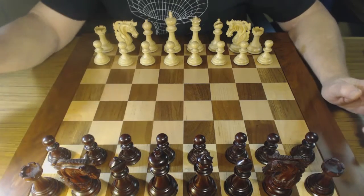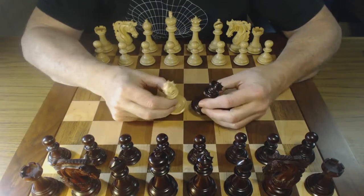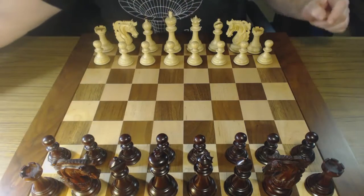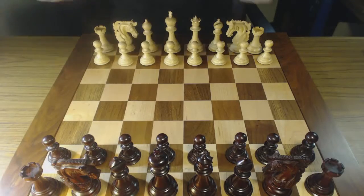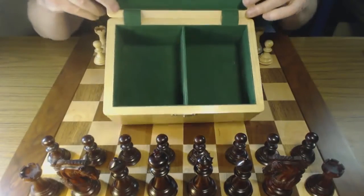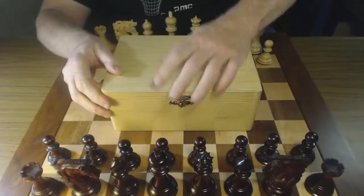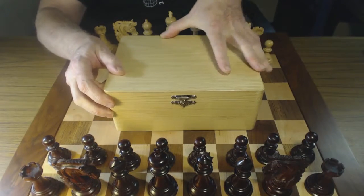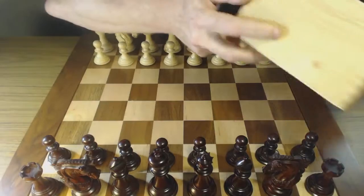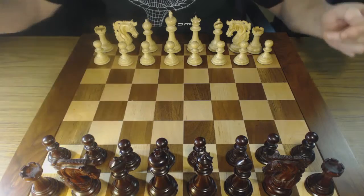The set also comes with an extra queen of each color, which could come in handy during some games. And it also came with a very nice boxwood case. This case is very nice. It's felt lined and high quality. I believe if you were to buy it by itself, it'd be around $70. It's a very nice case, dovetail construction, brass fittings. So that's very nice as well.